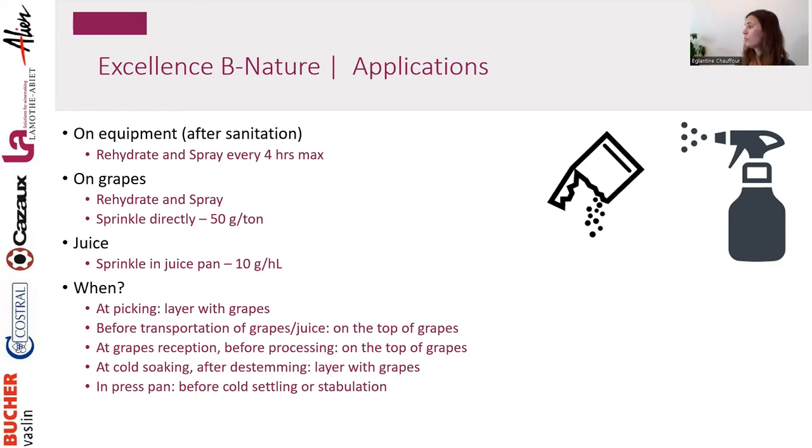Or even if you do press juice, you can put it inside before you transport the juice. This will protect you, especially if you have more than half an hour transportation time. It will be actually a great protection. Reducing VA, with or without sulfur, will help you. At grape reception, if you can't do it in the vineyard, as soon as they arrive, especially if they are waiting in line, if your bins are waiting before being processed to fill the press or just to be processed, just go on the top, sprinkle it or spray it.